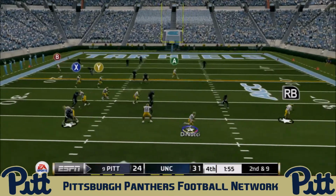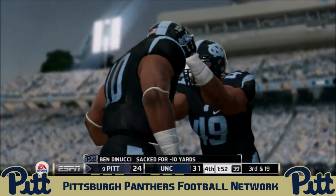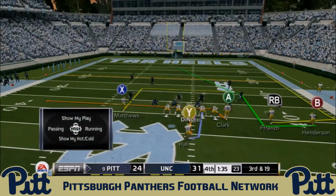2nd and 9. DiNucci rolls out to his right. He's got a receiver, but he can't get the ball out of his hand quickly enough, and he's sacked for a loss of 10. The Panthers are going to hurry up. They don't want to waste a timeout just yet.